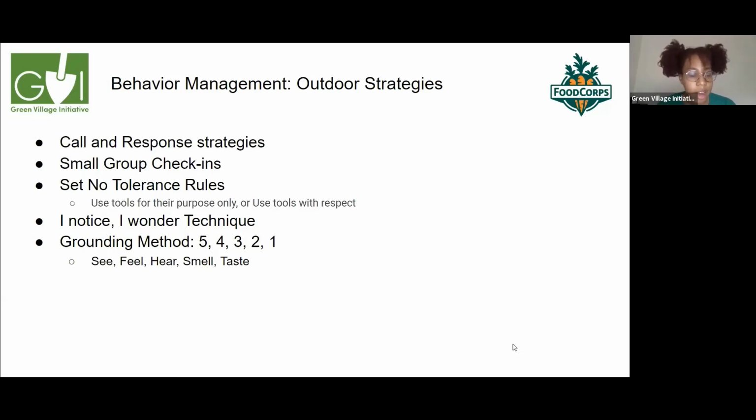Another great strategy to get everyone to be more aware of their environment and their surroundings is the I notice, I wonder technique. Each student will take a moment to themselves where they notice something that they see, or something that they smell or hear, and wonder. So, I notice birds chirping. I wonder what breed or what type of bird or species it is. Things like that are really great to get students more aware of their environment and their surroundings. It really does bring the behavior down to a really calm level.